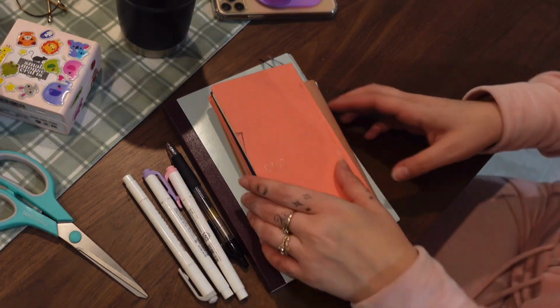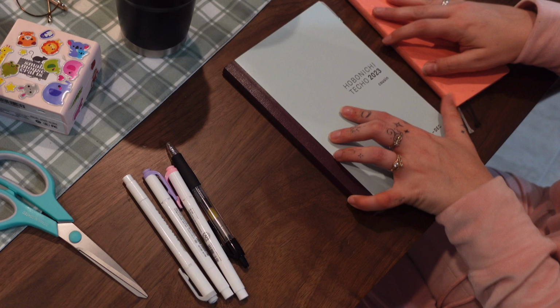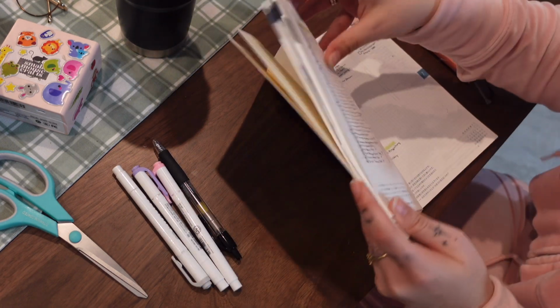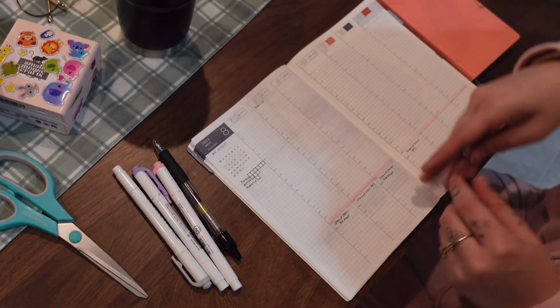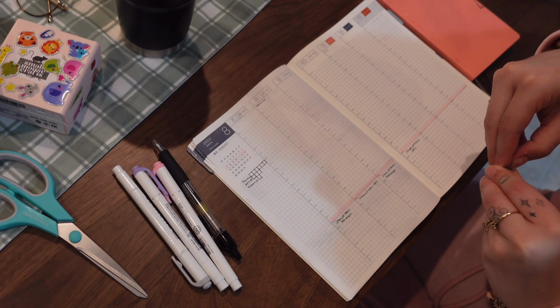I start my weekly setup with my Hobonichi Techo Cousin Avec, which is the 6-month version of the Techo Cousin. I like it because it has monthly, daily, and weekly pages. I go ahead and find this week and move my page marker so that it's easier to find throughout the rest of the week. I use a lot of markers for a lot of things when it comes to these planners.